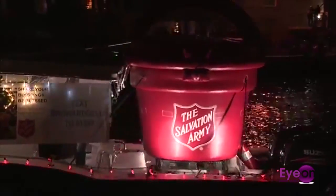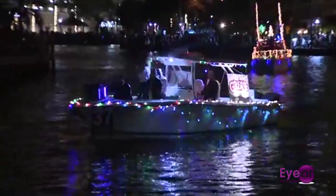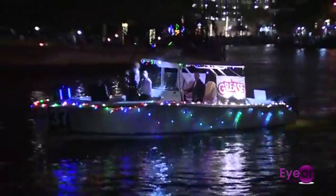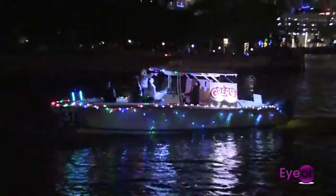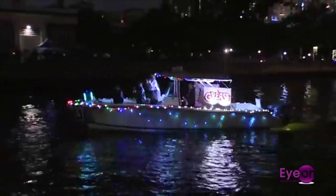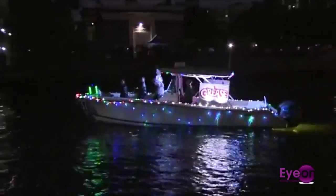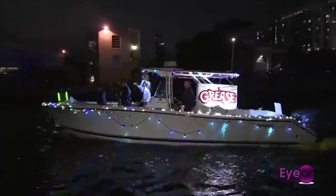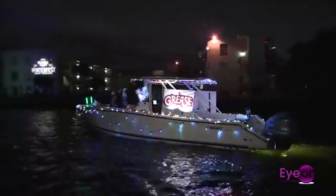This is a 31-foot power boat. How did they get that kettle back there? Wow. And next we have Date Night. Here comes Date Night celebrating the Broadway musical Grease. They have 50s-style cars decorating the sides of the boat, with family and friends on board as the Pink Ladies and the T-Birds. They say it took about a week to pull all this together. They're playing tunes from the hit musical.